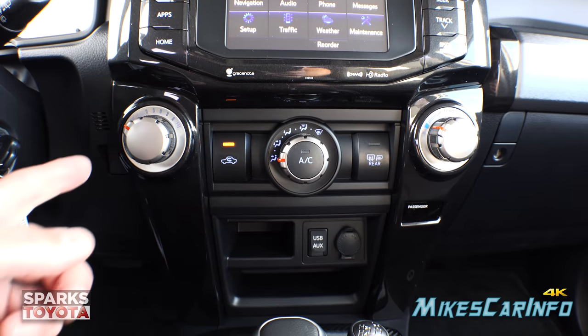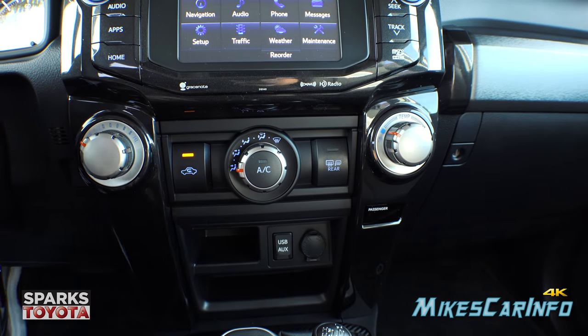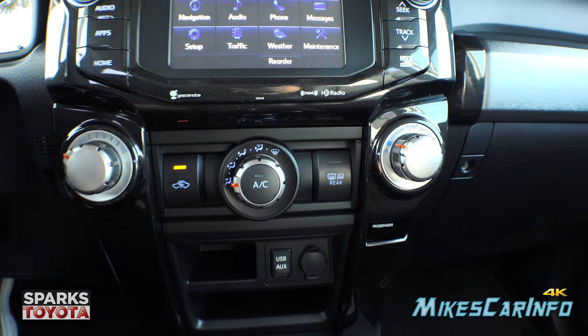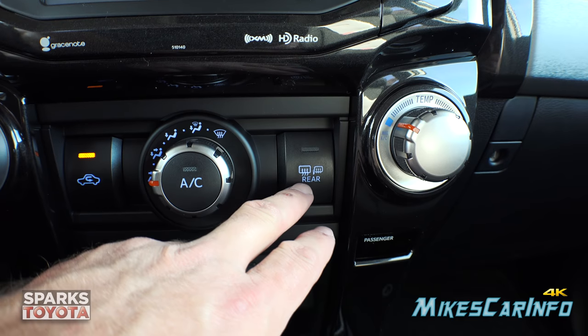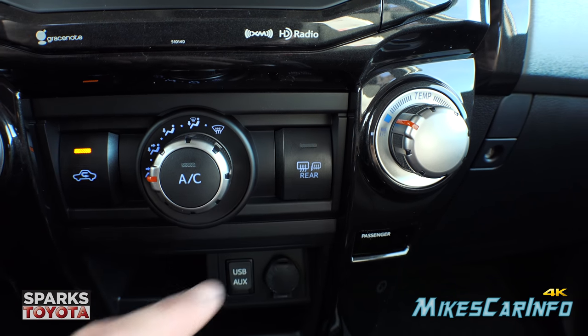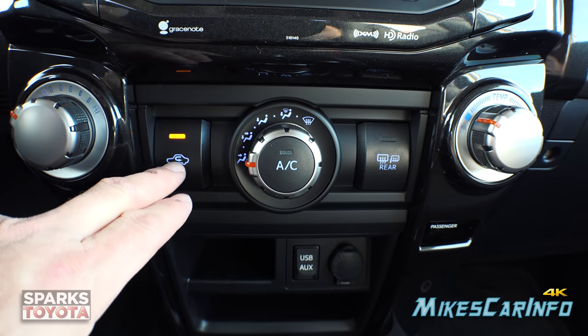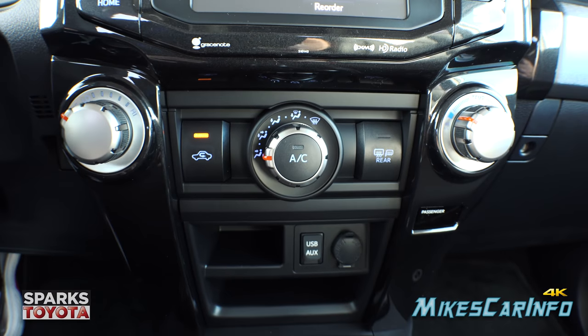Climate control is down here, so you have your fan speed, your temperature, and where you want the air to blow. It's fairly straightforward. Your heated side mirrors are here. So when you turn on your rear defroster, it turns on your heated side mirrors all together. So that's what that button does. And then you can recirculate the air. Air conditioning by pushing the center button here.